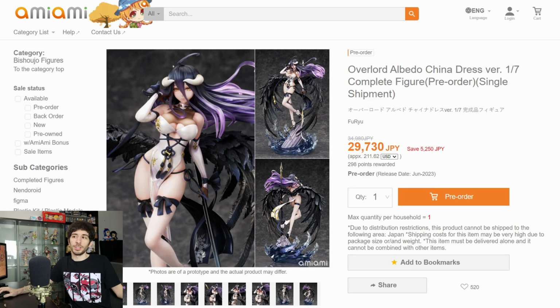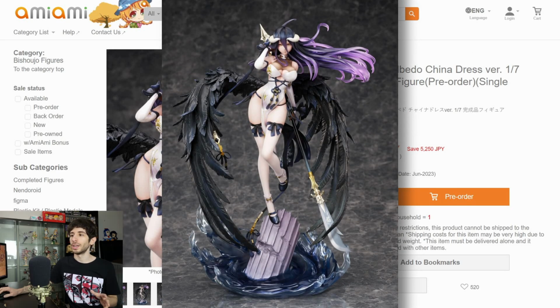So Albedo's getting a Chinese dress figure, which I think hasn't happened yet, somehow, but I'm happy that this isn't just a Chinese dress, as she's perched up on a broken pillar with a bunch of swirling, splashing water surrounding it while wielding a huge glaive. It's a very dynamic and interesting composition, and I think they did a great job on her wings too. Having them spread out and downward has a really cool look, and keeps the figure contained in its own little world in a sense.